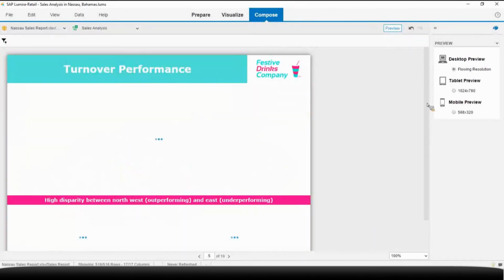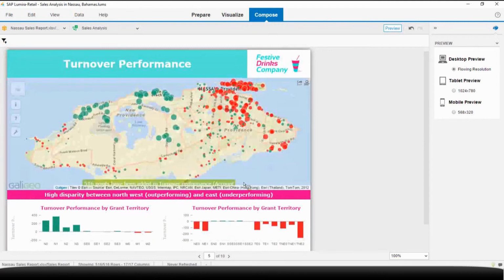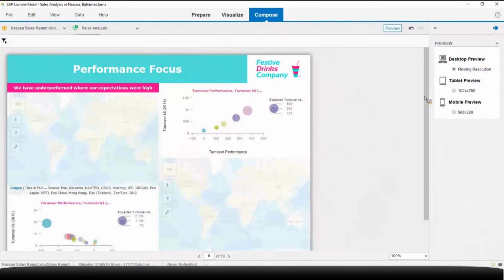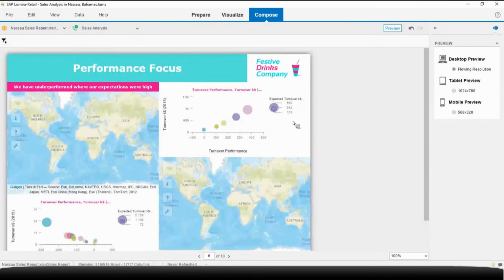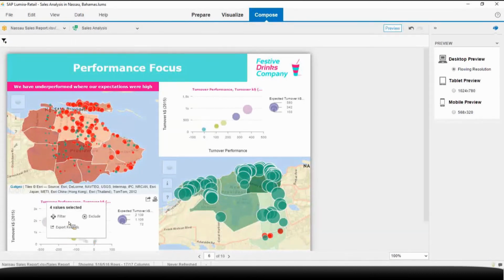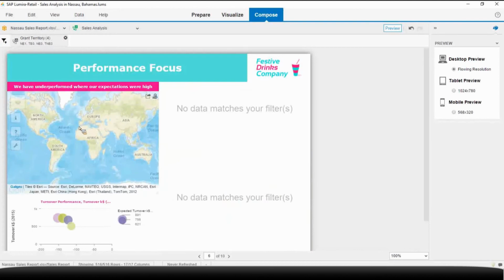For example, you could have, no, this is not this one, so I guess this is this one. You can already have a filtered view of the data. For example, there I have highlighted the area where the accounts have overperformed, and on the left, the area where most of the accounts are currently underperforming. And of course, if I select the data right there and filter them, it will filter the chart, which is the map, sorry, on top of it.